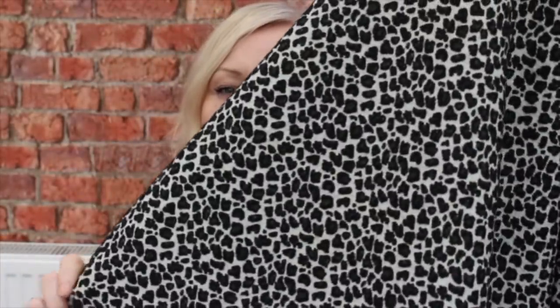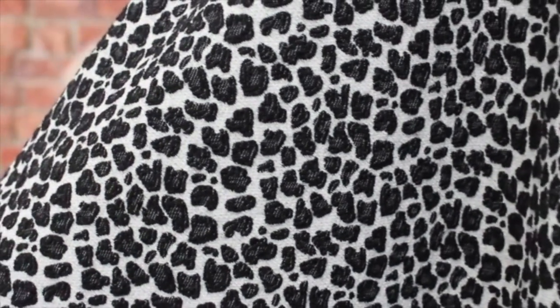It's like a jacquard, a wool jacquard, and if I bring it in close you can see that sort of leopard print design. This is a Hobbs fabric, so for those of you in the UK will know who Hobbs are. They are like a sort of upmarket clothing store basically, and this is one of their fabrics, and it's priced at £8.50 a metre, but he told me it's quite a loose weave, which it is a little bit.